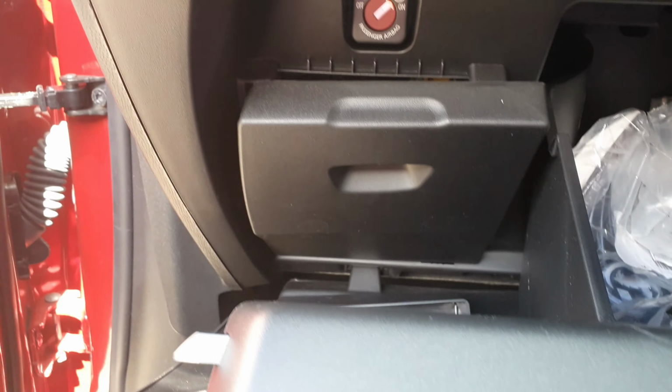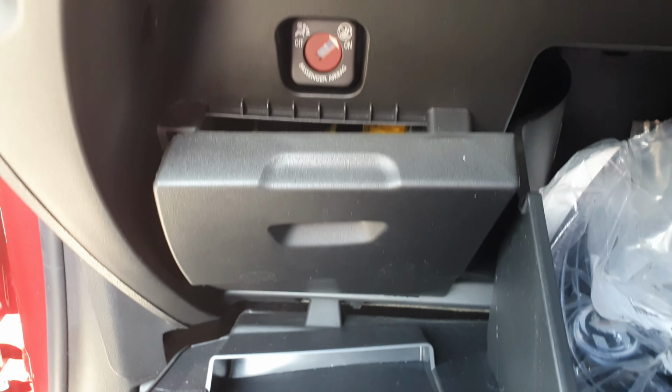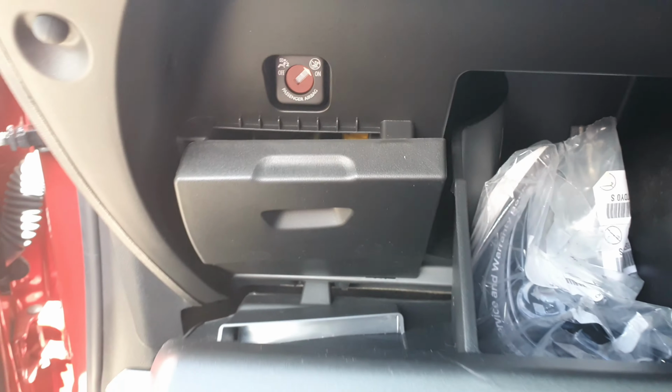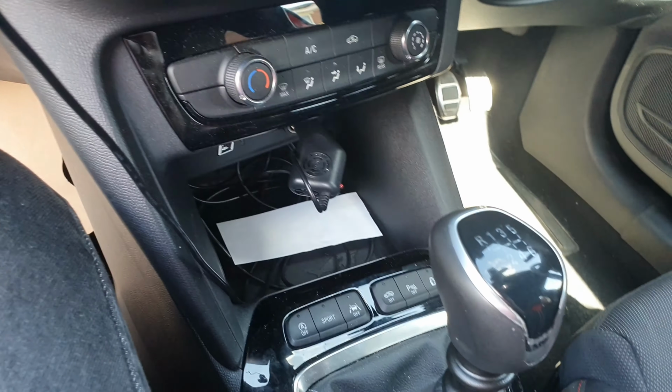But this one has got a problem with the fuse box that doesn't seem to go on properly. But I ain't touching that because that's nothing to do with me. We've not done it. It was like that when we opened it. So that's leaving it as it is. And anything else to report?